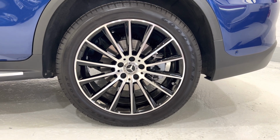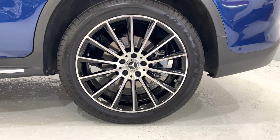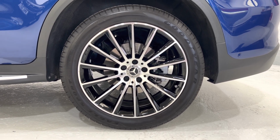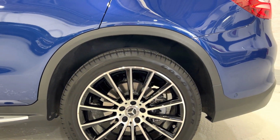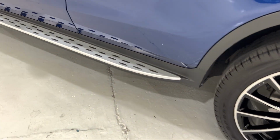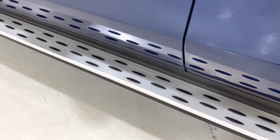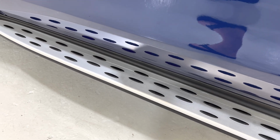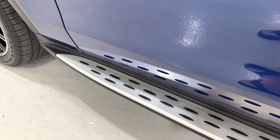And the rear wheel, again, all in lovely condition. It's not had any, from what we can see, any repairs on the wheels, no scuffs. All in really nice condition. All the plastic trims around and down the side. And another thing to point out, the side steps are in really nice condition. And I say that because being aluminium, that top bit, sometimes people use certain products that leave stains and you get white blotches all over them. Again, all in lovely condition.